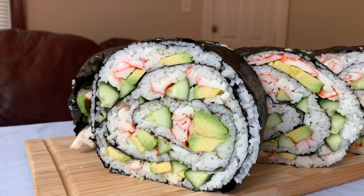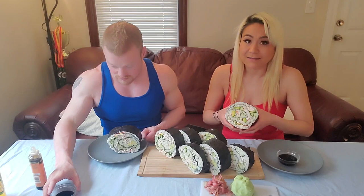Honestly, this is way better than I thought it was gonna be. I'd say this is a success. Each piece is just about a pound or just over a pound a piece.